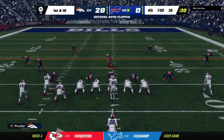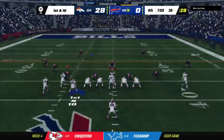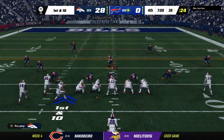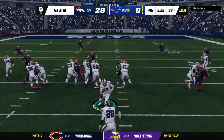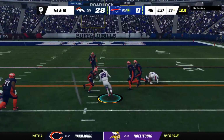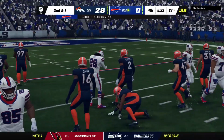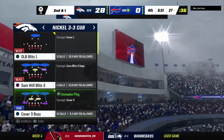So a 1st and 10 now in Denver territory at the 36. Check 99. Check 99. Cook following the penalty. And he's going to get a solid gain of 9 before being brought down. 2nd and right at a yard.